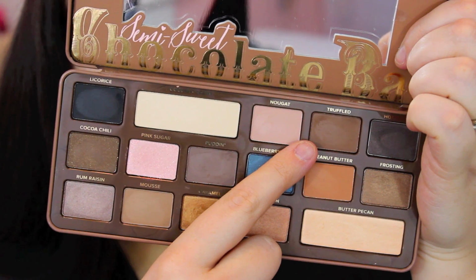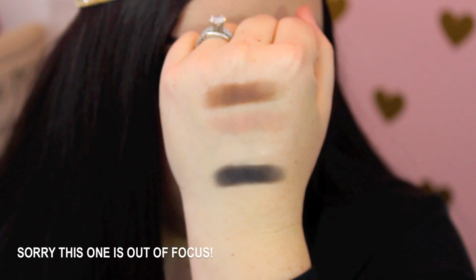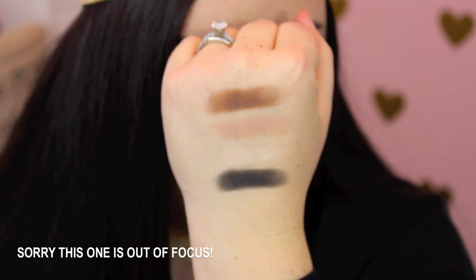The fourth shadow is also a matte, so the first 4 are all mattes, and this one is Truffled. This is just a medium warm toned brown. I used this one in the crease today, and it blends out so nicely. It's super pigmented, and I love that it doesn't have a lot of red to it. It's just like a true brown, and I think it's going to look gorgeous with so many of these shades.